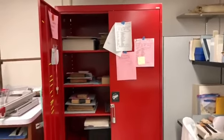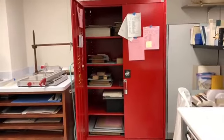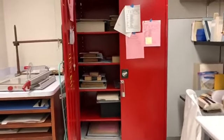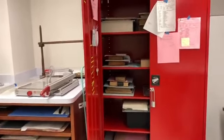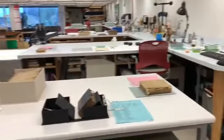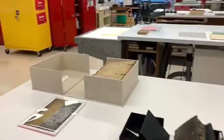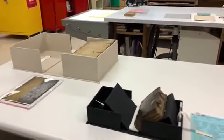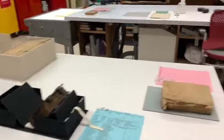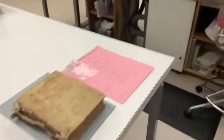Here we have one of our special collections cabinets. We have them all over the lab, and they house all of our special collections books. Some of them are waiting on treatment, and for some of them the treatment has already started. Behind Casey, we have the conservator's bench, Ashley. She has a few examples of projects that she has worked on, and also, for example, this one here, which is still waiting for treatment.